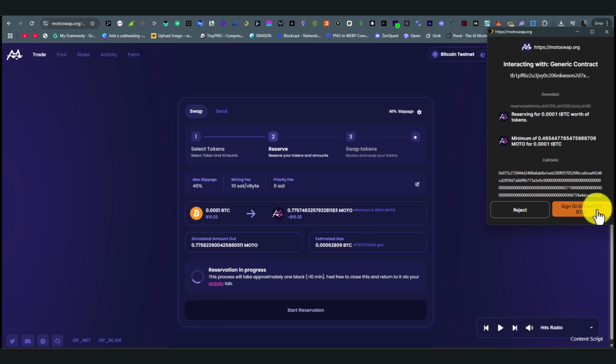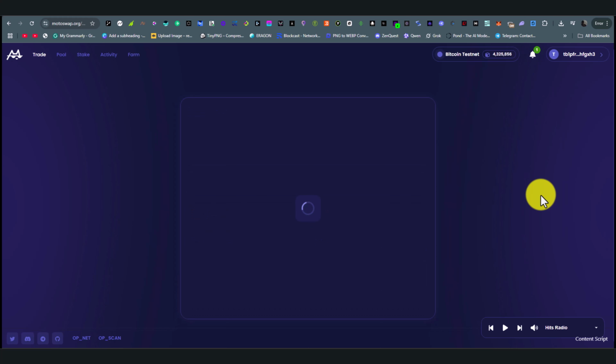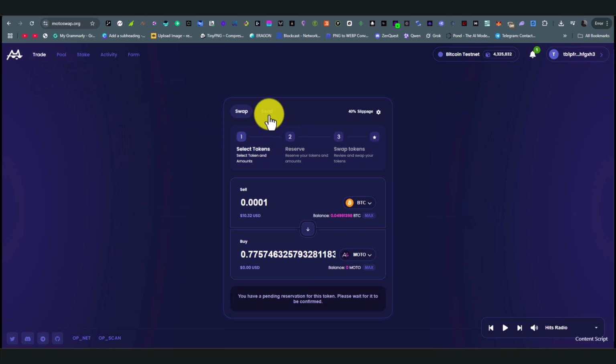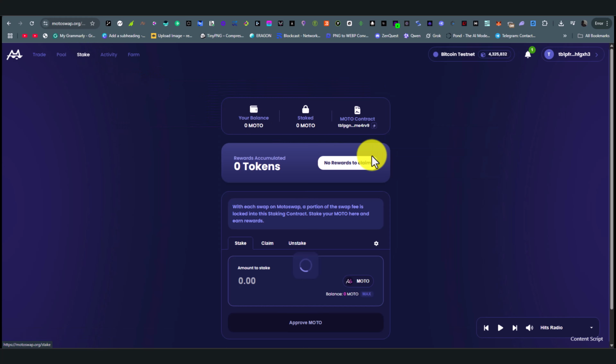sign the transaction. Now you need to wait for the transaction to be completed. It takes some time. You can check here in the notification icon for details. So here in the activity section you can check your activities. So here in the trade option you can send any amount of tokens to your friend's address, and here in the stake option you can stake the tokens.